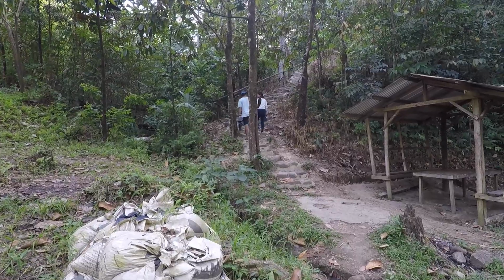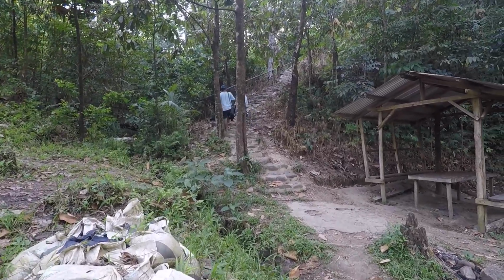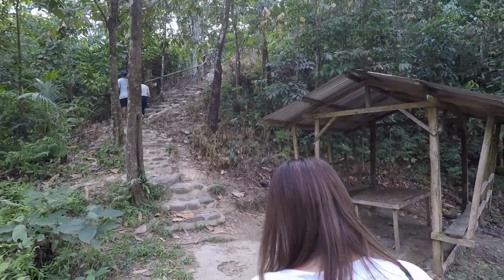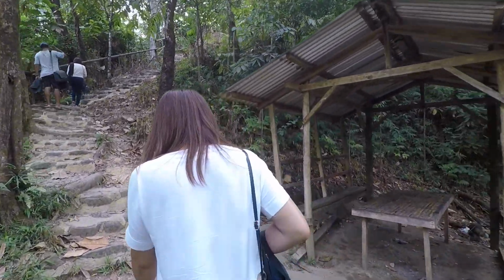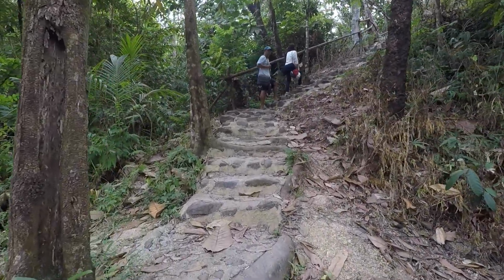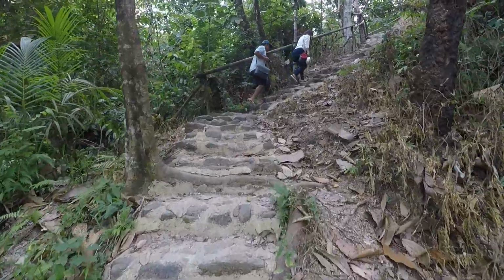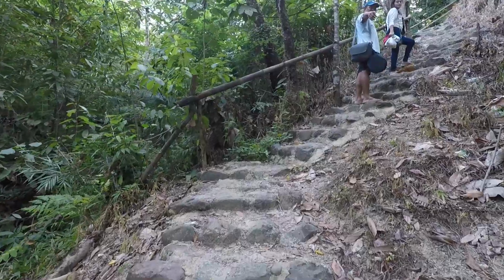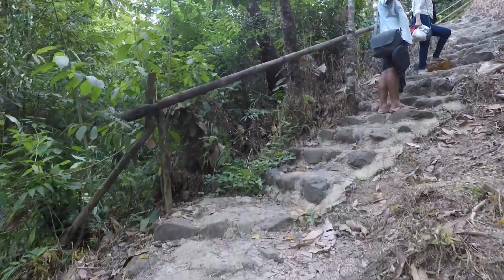And we're leaving now, and I want to film going up this hill because I didn't have it ready when I came down the hill. And what town is this near? Titay. Here it's not so bad. You got steps.